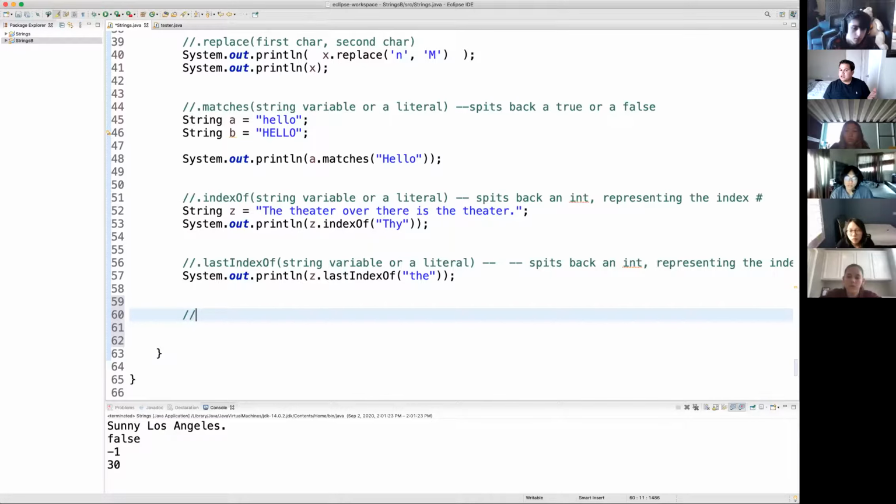Are you guys kind of starting to see also, if you memorize the names, the only thing that you'll have to remember is what the parameters are. But for the most part, the name kind of tells you what it does, right? Char at, what is the character at this index? The last index of, what is the last or the first index of, what is the index of? Now, the other thing is I get a lot of people that put first index of. There's no such thing as first index of. It's just index of, okay?